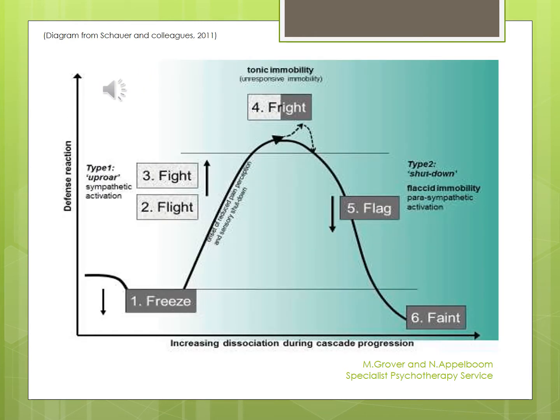A question that you might ask is, what causes my brain to do this? Well, this isn't a conscious or deliberate action on our part. The threat detecting systems in our brain cause this to happen, and it is automatically activated as a protective mechanism. I'd like to use this diagram to describe what happens.